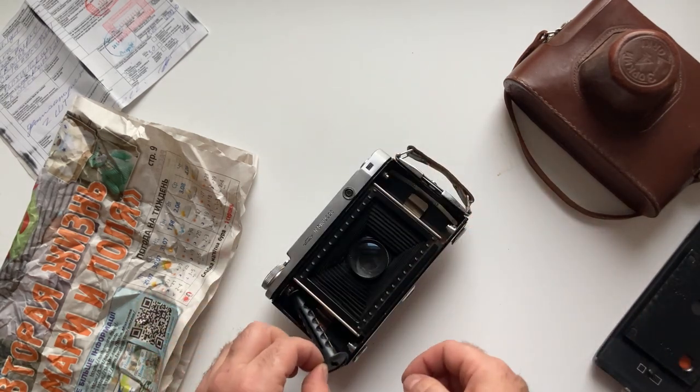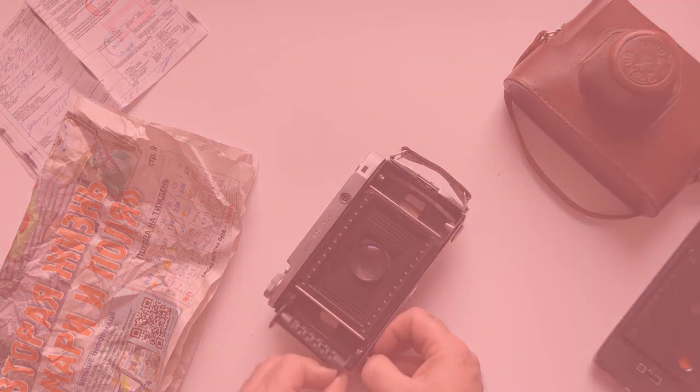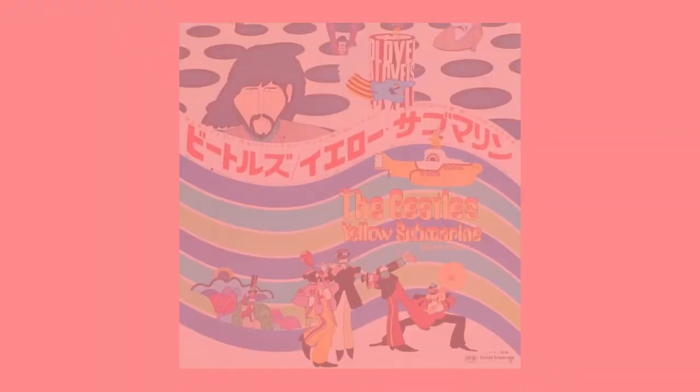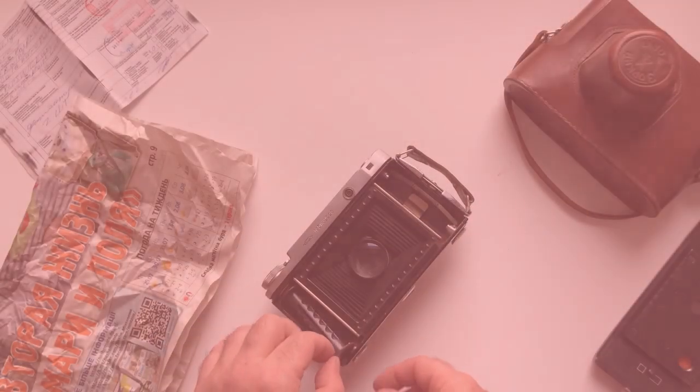But here we go. Moskva 5 came out in the 1960s. Bang, this is where we're at. And I believe the Beatles came out in the 1960s. Don't quote me on that because I haven't researched it at all. I'm just coming up with this information as I go. So here we go, the Moskva 5 came out in 1956 to 60.